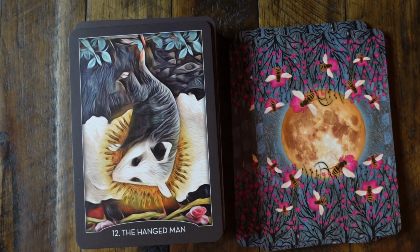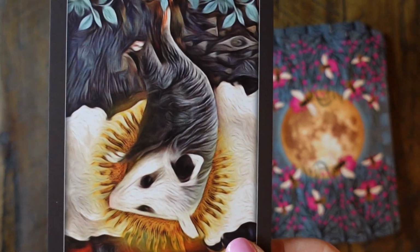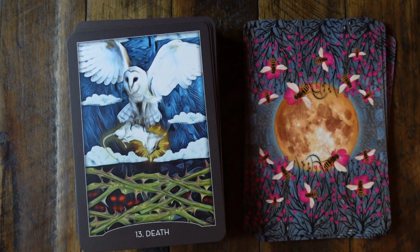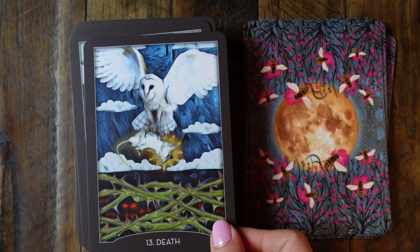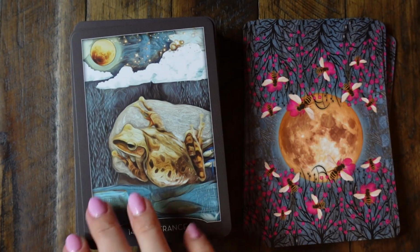Yes! Yes! It's Pete! The Hanged Man. Oh, there's my possum. Yes. Oh, I'm satisfied. I can walk away satisfied. Death. Oh. Oh. Well, circle of life, I guess. Temperance, look at the little toad.